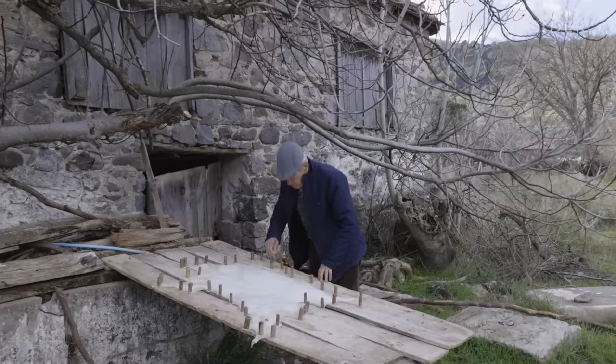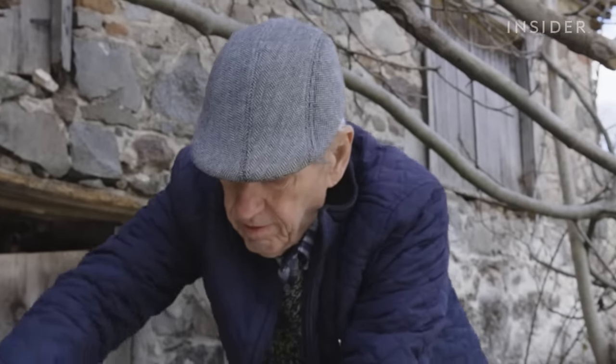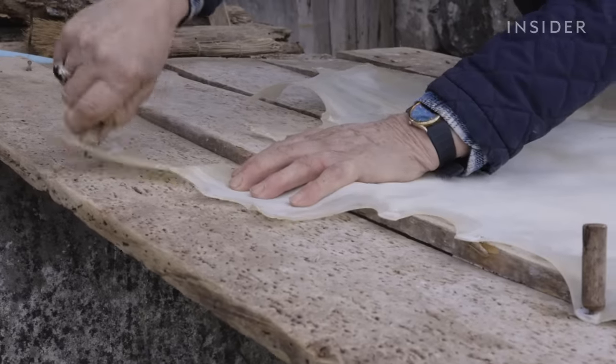Ismail says many stopped making parchment altogether in his lifetime. But his passion for the craft kept him going.